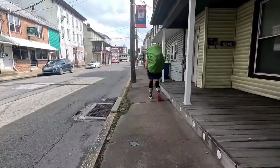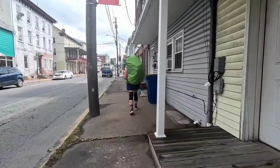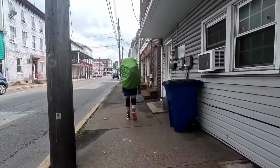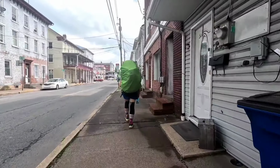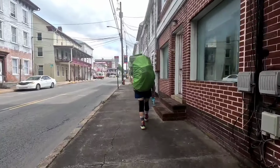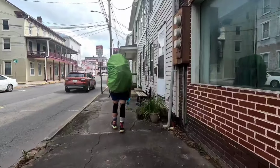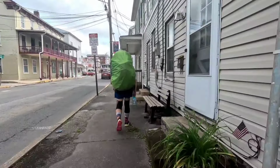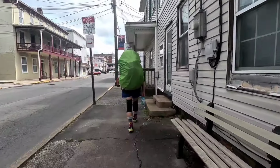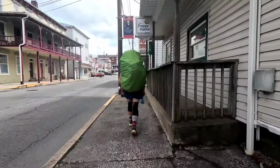This would be Duncannon proper, I believe. I see the Doyle up there. That's a famous place for hikers to stay. I believe, if I remember my history right, the Doyle, way back in the day, was one of the first Budweiser distributing warehouses or where they made it in the United States.